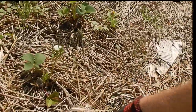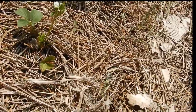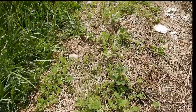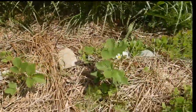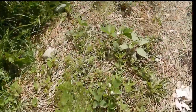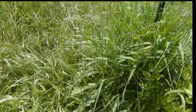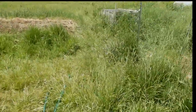I don't know what this is. I definitely don't want it there. And here you can see the strawberries and the asparagus that we planted. And the asparagus are all along here, interspersed between the strawberries. Right, so today, what we're gonna do is spend some time in the hothouse.